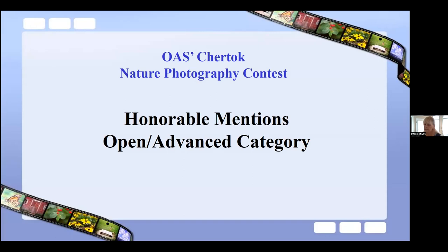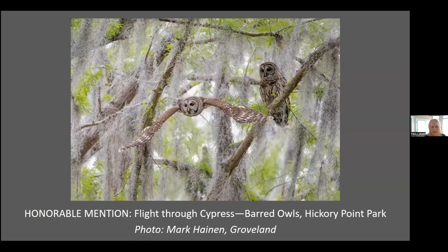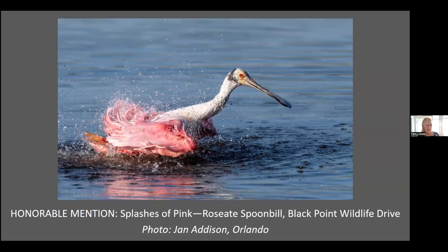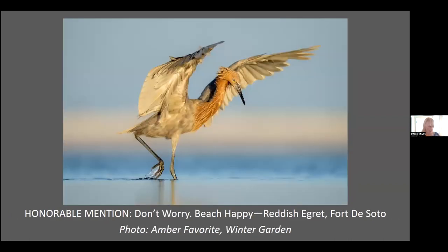Now, honorable mentions in the advanced category go to Mark Hanen from Groveland for Flight Through Cypress, Barred Owls. Carol Darling from Cocoa Beach for Moment of Truth, Snowy Egret. Dan Addison from Orlando for Splashes of Pink, Roseate Spoonbill. Amber Favorite from Winter Garden for Don't Worry, Beach Happy, Reddish Egret.